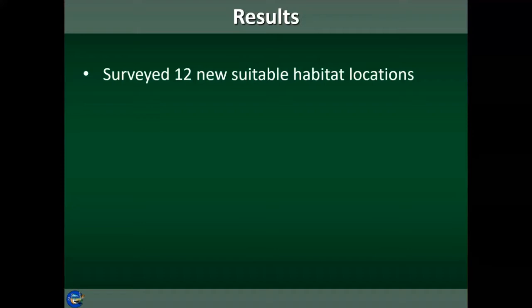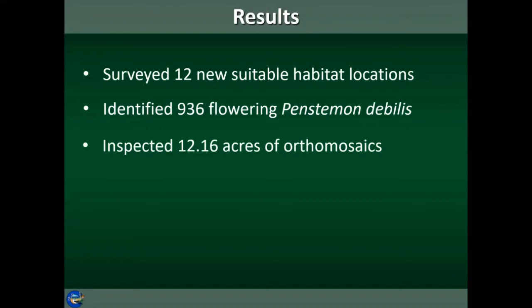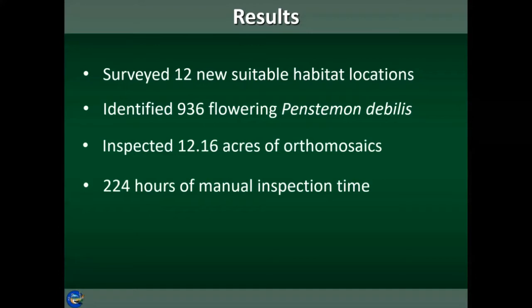So here are some results from the drone surveying in 2020. 12 new suitable habitat locations were surveyed. 936 flowering Penstemon debilis were identified. 12.16 acres of close-range orthomosaics were inspected, which took approximately 224 hours. And this is an average of around 219 square meters of orthomosaics per hour.